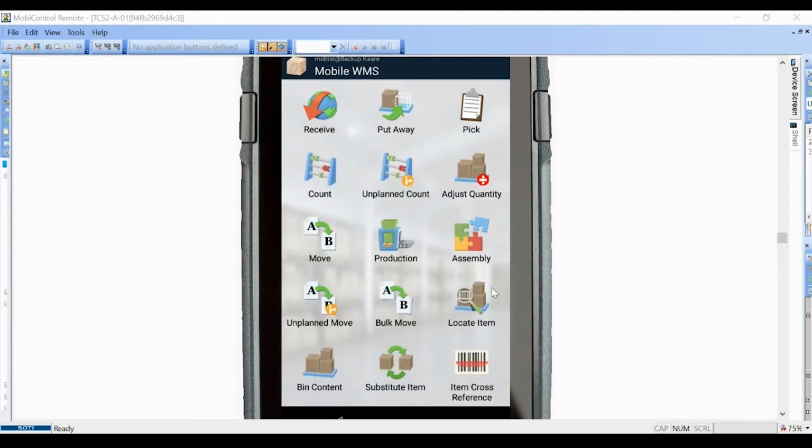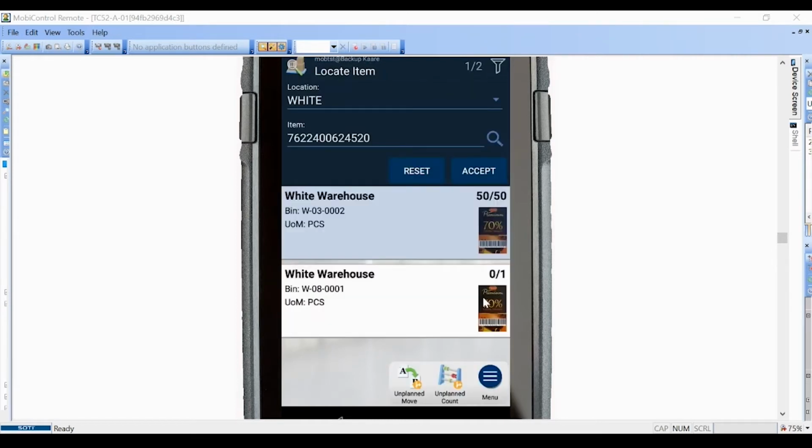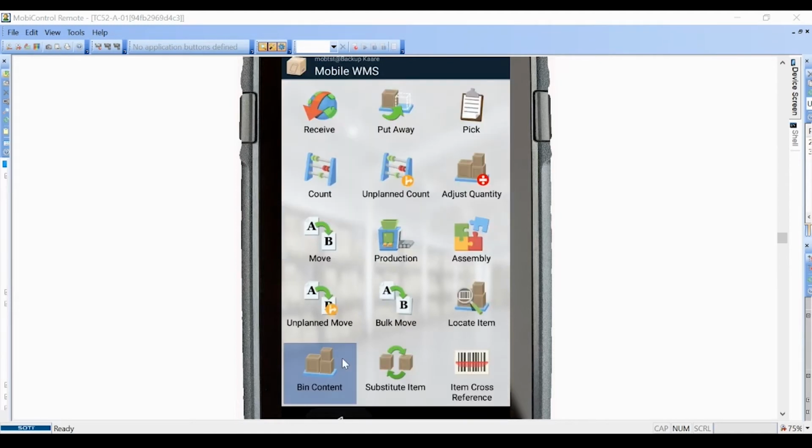Then we have some lookup functionalities, one of them being locate item. I'll just show you that one quickly. Basically, scan a barcode on a product, and this will tell you whereabouts in the warehouse you can find it and the quantity available. The same goes for the bins. We have a lookup functionality for those as well. So if we have a quick look at one of our bins, you just press the right button here. In this case, our bin W030003. It tells us that on this bin, there's supposed to be 100 Pugger peppermint teas.